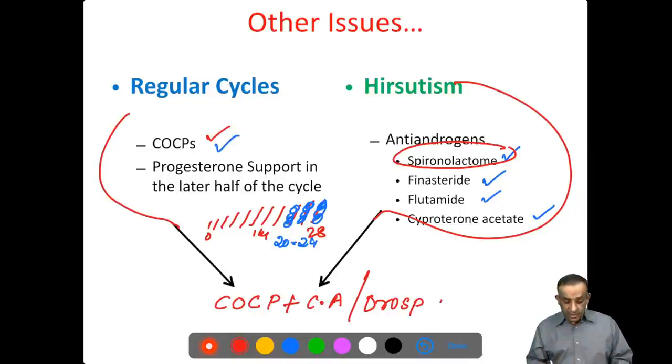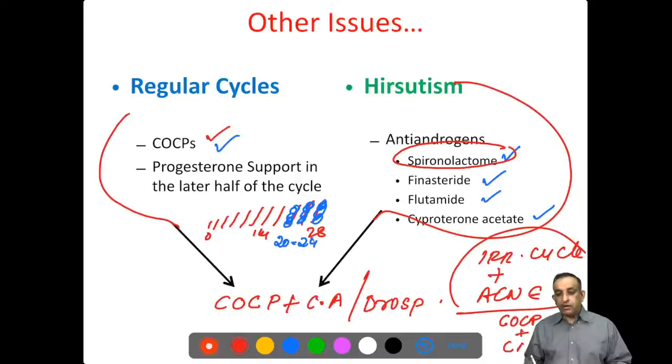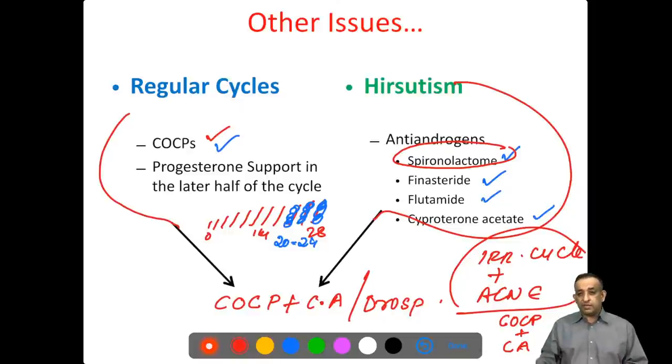But they've asked you a fourth question. If a patient has irregular cycles, this question came in so many exams, isn't it? Plus she has acne management required. What are you going to give? Now in that case, I'll say a combined contraceptive pill along with cyproterone acetate or drospirenone. You must have heard of commercially available drugs called Yasmin, Jeanette, Diane. There are various drugs combining the combined pill with the anti-androgenic type of progesterones. Okay, so these are the other options which can be used. So we discussed anovulation, regular cycles, and hirsutism.